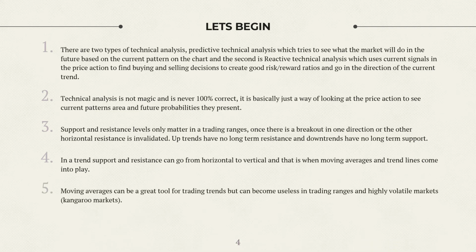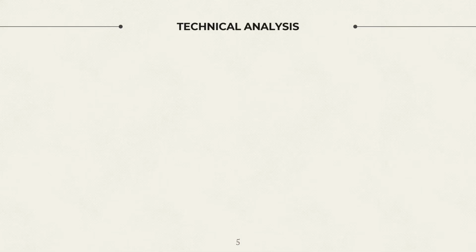Number 5, moving averages can be a great tool for trading trends, but can become very useless in trading ranges and high volatility markets. And by high volatility markets, I'm talking about kangaroo markets, where price action goes up and then down, up and then down, up and then down, in a range or out of a range a little bit, but back into the range. That is a kangaroo market, and it's a very dangerous market to trade.